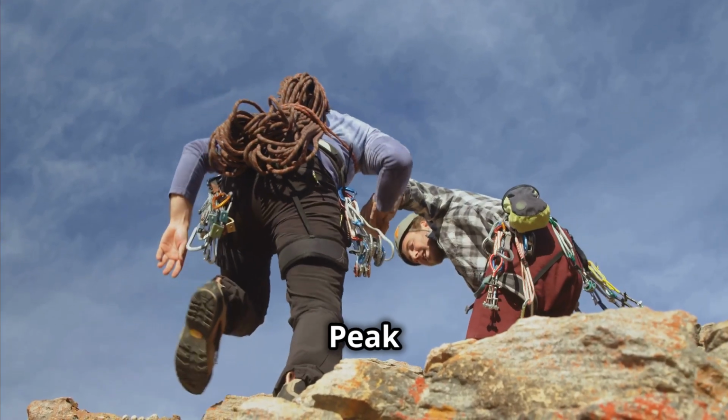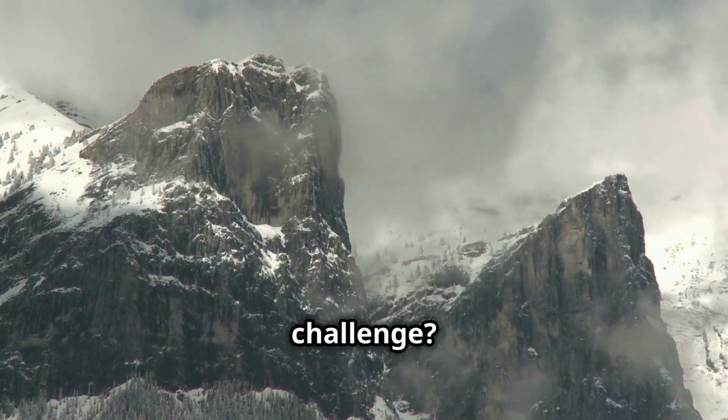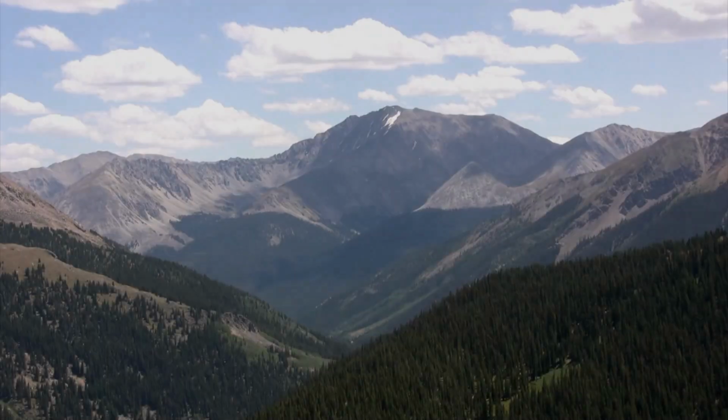Reaching the summit of Long's Peak is a feeling like no other. So, are you up for the challenge? Long's Peak awaits.